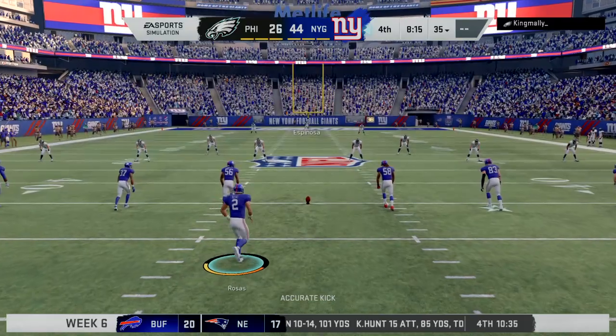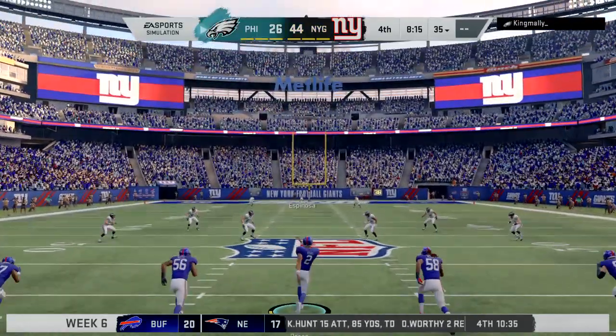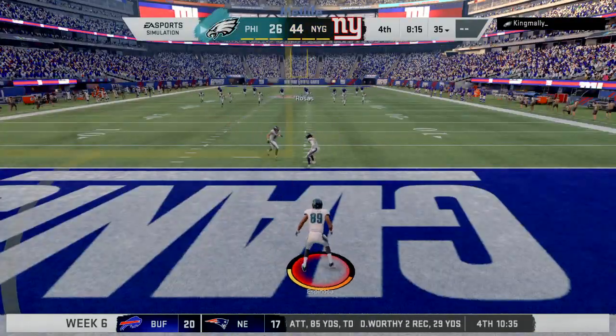So with the missed PAT in his rear view mirror, I don't know what it is, but this one goes back to kick it, just throwing off the timing.